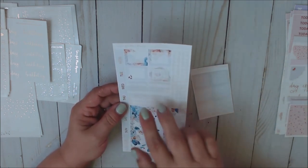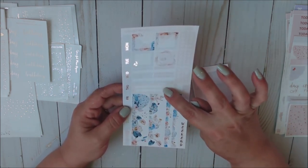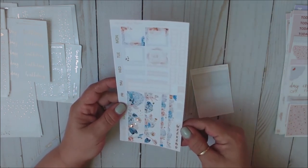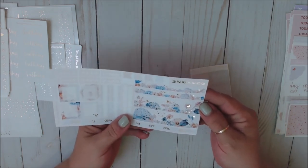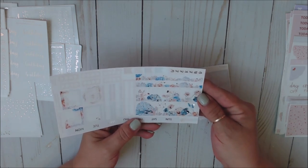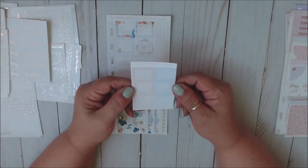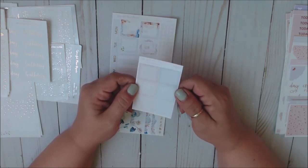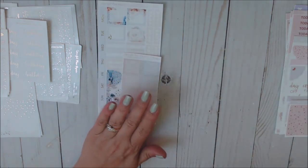You've got your standalone checklists, some half boxes. You've got a habit tracker here that you can track two things, some page flags, a beautiful foiled weekend banner, and then look at that bottom and top washi. Oh my. Stunning. And then the Hobonichi kits come with the six extra full boxes. So these are like the glitter full boxes. So that one is the And Breathe.